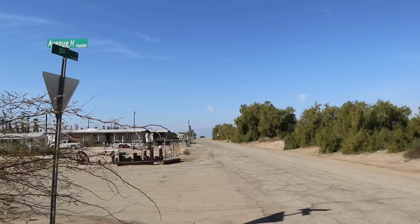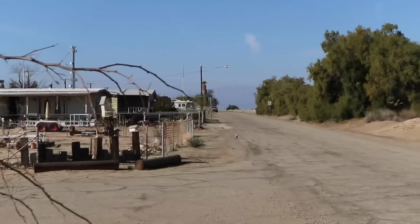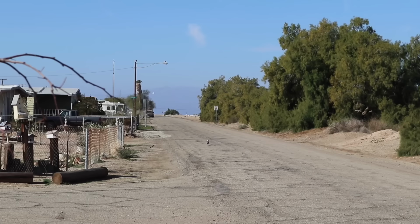What are you doing in the middle of the road? Oh, you're not in the middle of the road anymore. So now I could just say, why did the seagull cross the road? Wait, now you're going back into the middle of the road. What are you doing in the middle of the road, seagull? All right, I guess that's where you feel comfortable.